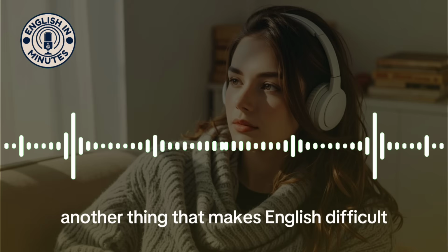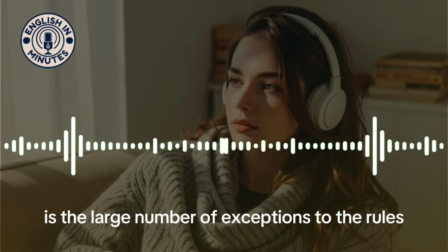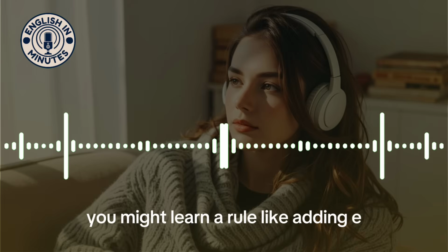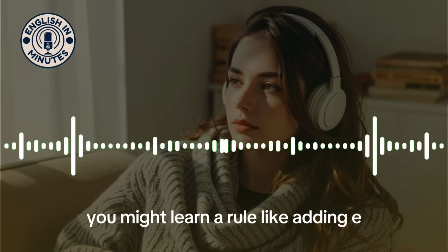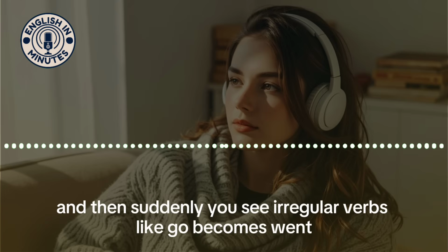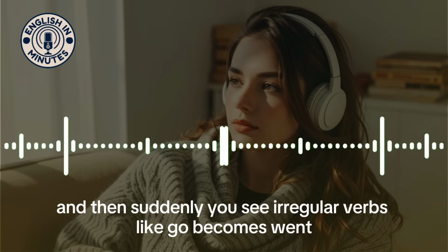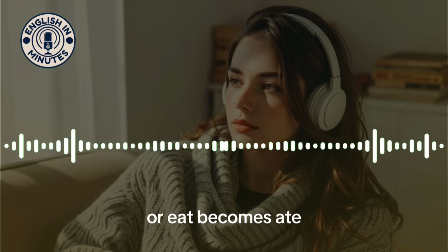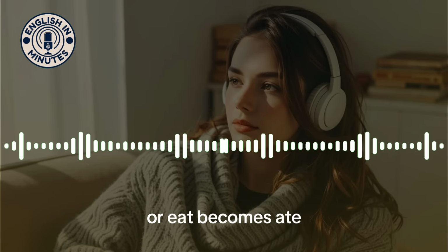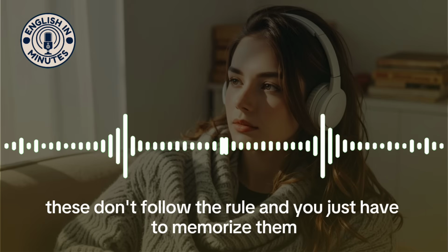Another thing that makes English difficult is the large number of exceptions to the rules. You might learn a rule, like adding ed to make the past tense, and then suddenly you see irregular verbs, like go becomes went, or eat becomes ate. These don't follow the rule, and you just have to memorize them.